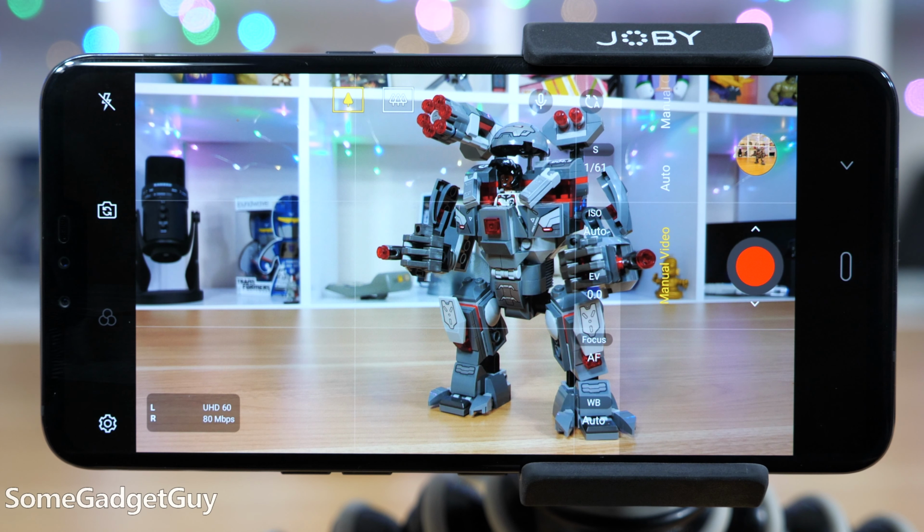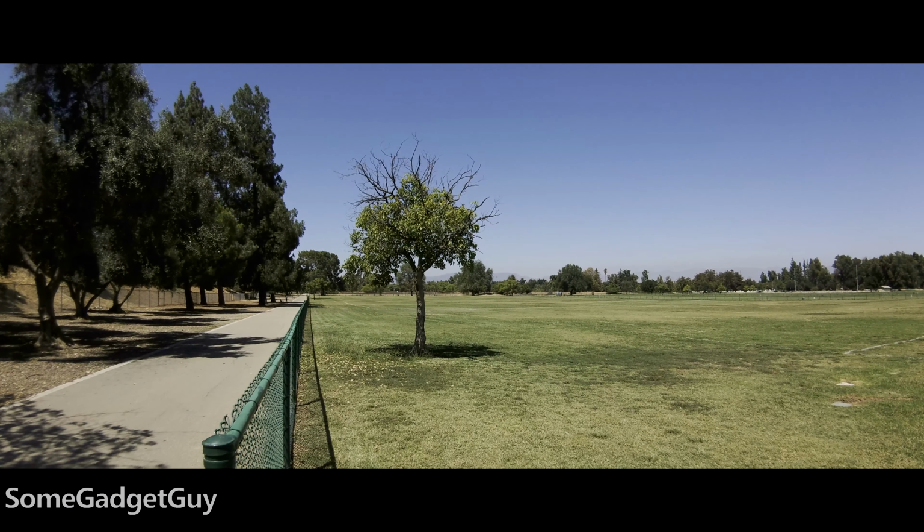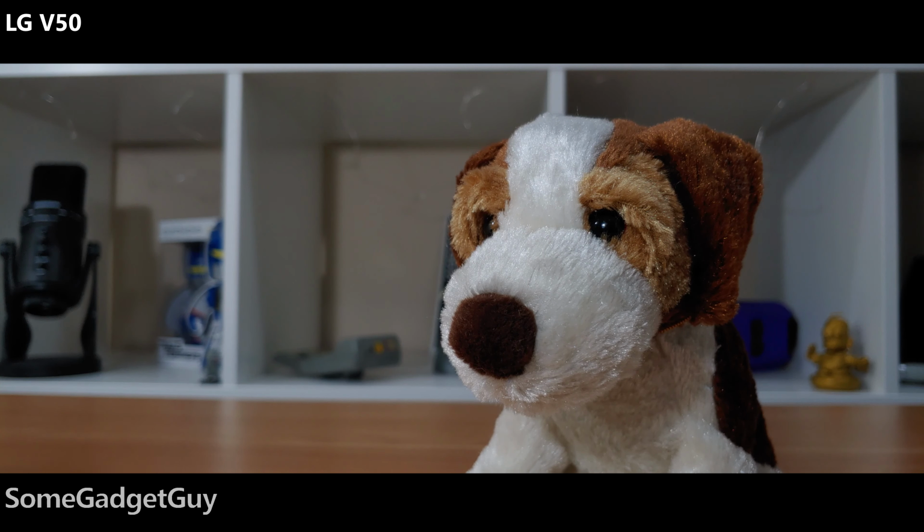For video quality, we're also really close. The LG can capture up to an 80 megabit per second UHD video in H.264. The Sony shoots around a 50 megabit per second video in H.265. It's a little difficult to eyeball those differences because of Sony's HDR setup. I think LG's lens is just a touch sharper on the main sensor, but both phones shoot crazy high quality.